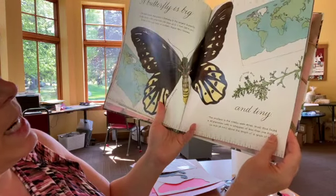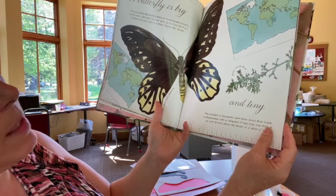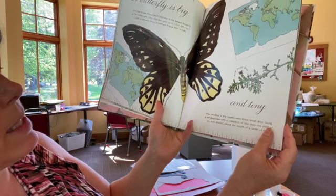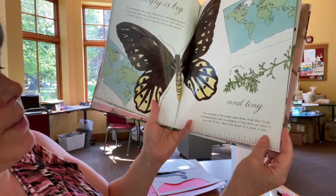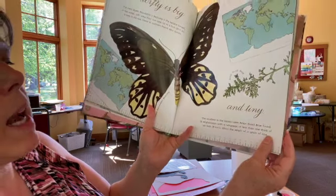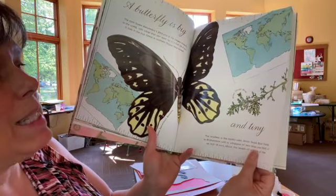And they can be tiny. The smallest is the rarely seen Aryan small blue found in Afghanistan, with a wingspan of less than 1/3 of an inch, about the size of a grain of rice. It really is tiny.